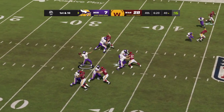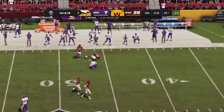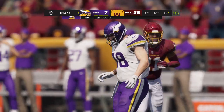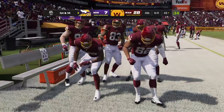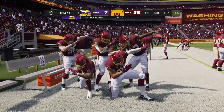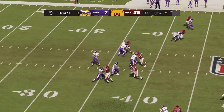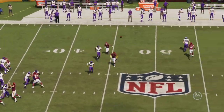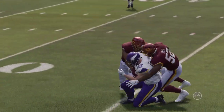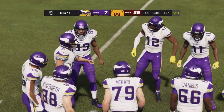On 1st and 10, Snyder looking left side, and it's complete. And he'll be taken down across the 50 at the 45 in enemy territory. That's 30 yards now in the last two plays, back-to-back 15-yarders, and they're rolling. You cannot write these guys off just yet, not with a quarterback like that under center. You mean it actually crossed your mind with him running the team that you could maybe write this game off? Not yet. Not a chance. Not with him. We've seen it too many times.